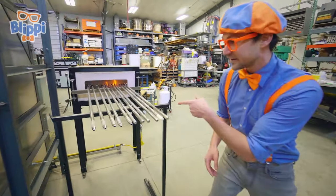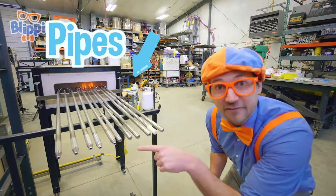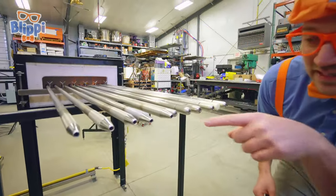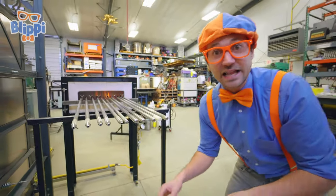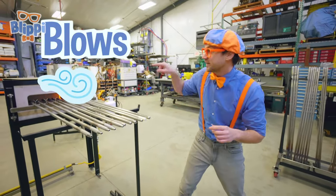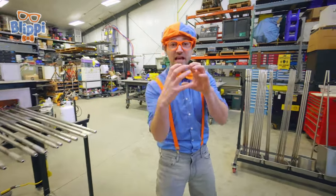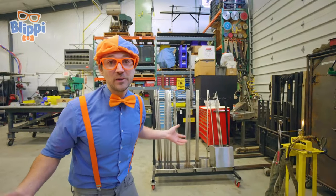Hey, look, yeah, look at these pipes. Some of the pipes have holes in them. Do you see that? Yeah, that's where the glass blower blows into this pipe. And on the other end, that's where the glass is. And then the air expands it, kind of like when you blow a bubble.